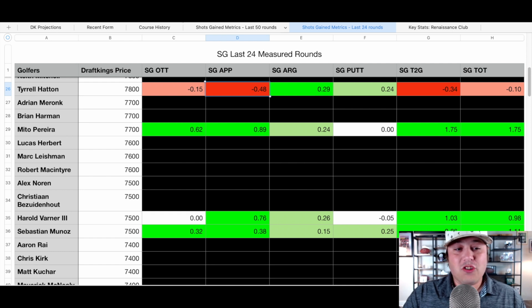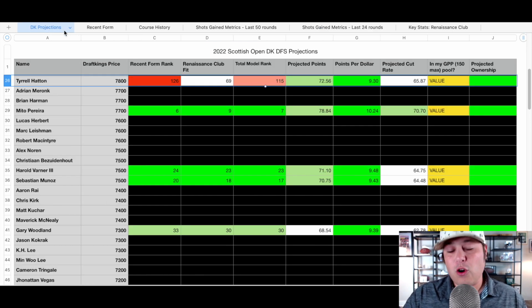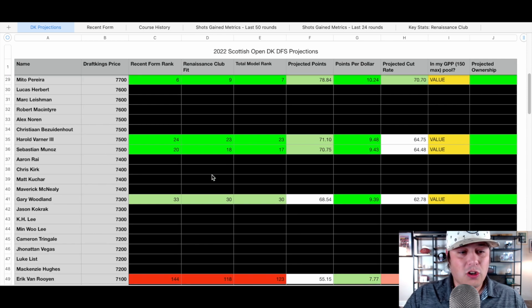But this is why these are GPP plays, right? These aren't going to be core picks for us. These are more high upside plays that I'm trying to get to one, save salary, right? I think he's a lot cheaper than he should be, and obviously to try and get some leverage to the field. So I think I'm there at $7,800, not a safe play, but somebody I'll be getting to in quite a few lineups.